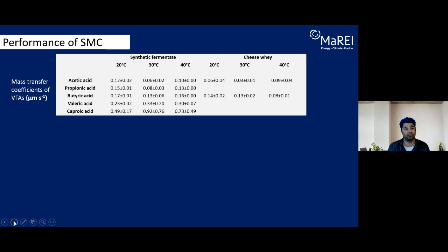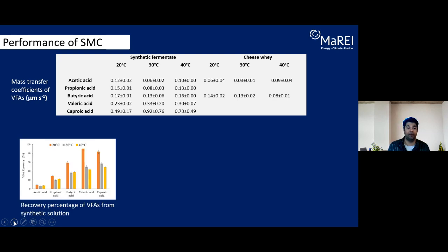Next, please. And the recovery of the volatile fatty acids was also calculated for the model solution as well as the cheese whey digestate. What we observed here was that the recovery percentage decreased with increase in temperature. This corroborated well with the flux values that were observed earlier as well. And to mention here, the recovery percentage was calculated based on the 50% that could be obtained in the draw solution because the concentration gradient was a driving force. So at the max, you can only get 50% of the VFA in the extractant or the draw solution when compared to the feed solution.